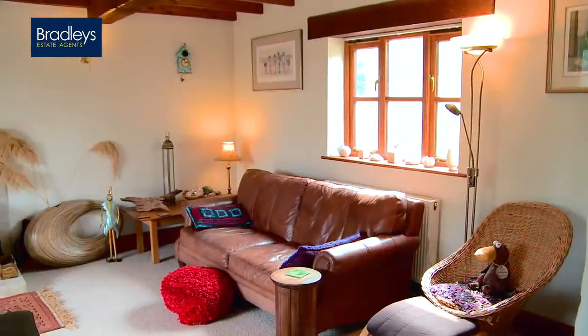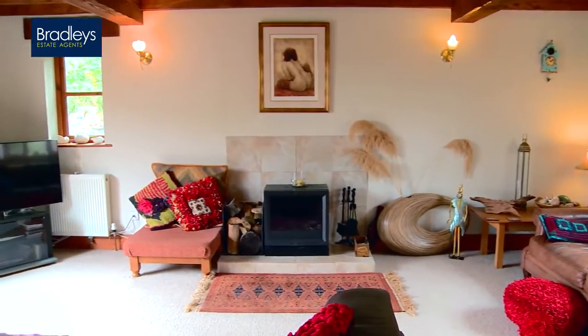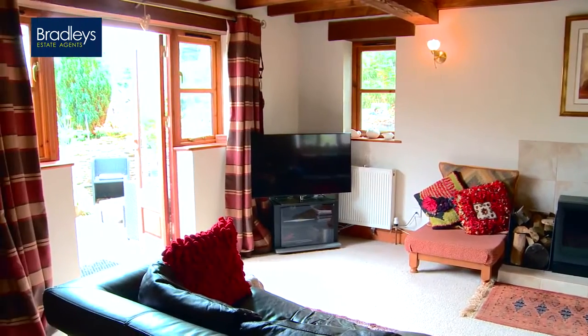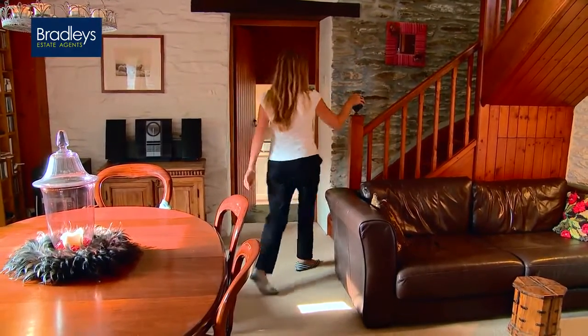And then the double doors open out onto the living room, and in there it's a really big living room, and you have the wood burning stove, and again another set of double doors opening onto the garden. All the bedrooms are upstairs, so that's where we'll head next.